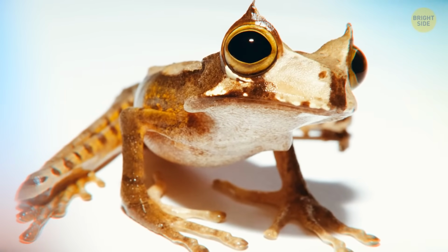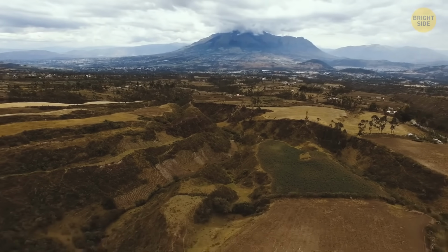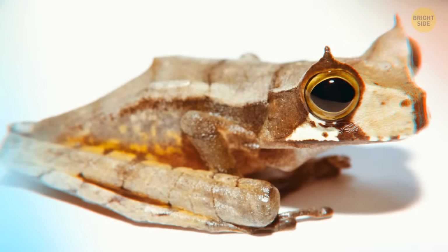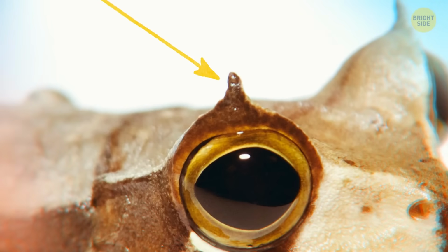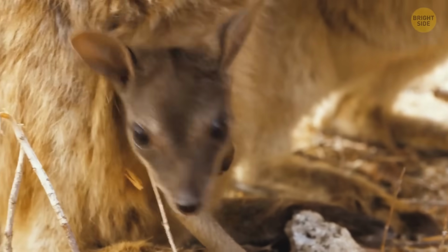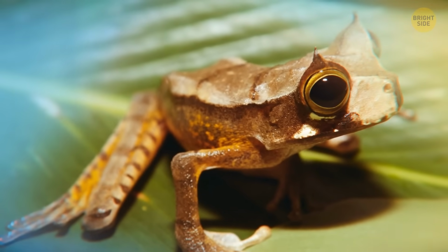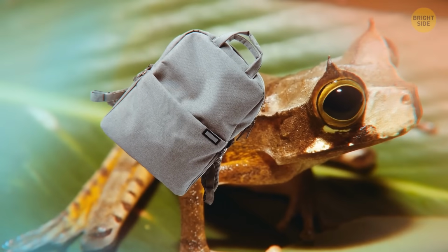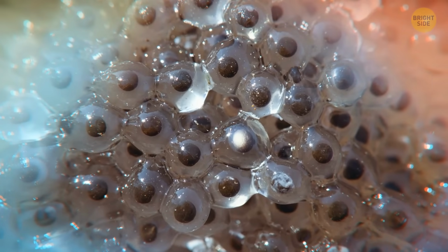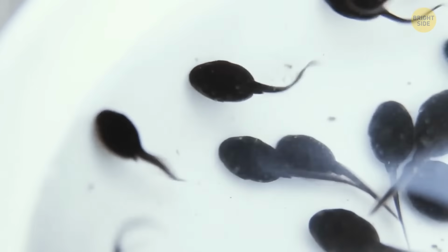With yet another frog, we have the horned marsupial frog. They're out and about in Ecuador, in the Chocó forest to be more specific. They're called this because of their distinctive horns directly on top of their eyes. You know the pouch kangaroos use to carry their offspring? Well, the female horned marsupial frog also has that, except it's on the back, so it acts as sort of a backpack. They develop their embryos there, and when they're ready to come out, they hatch as complete infants, unlike regular frogs where they start out as tadpoles.